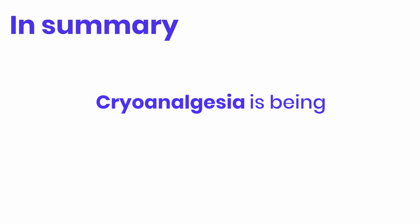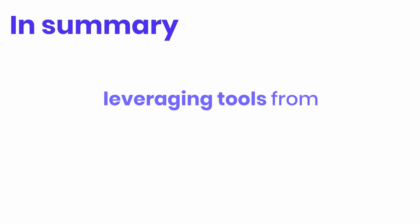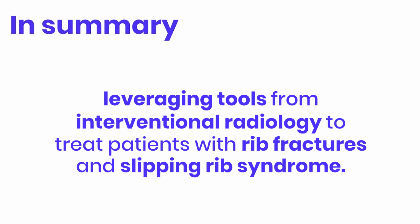In summary, cryoanalgesia is being adapted for various conditions beyond thoracotomies, leveraging tools from interventional radiology to treat patients with rib fractures and slipping rib syndrome.